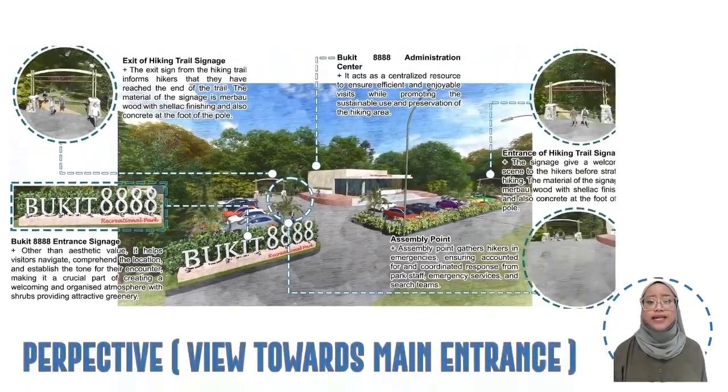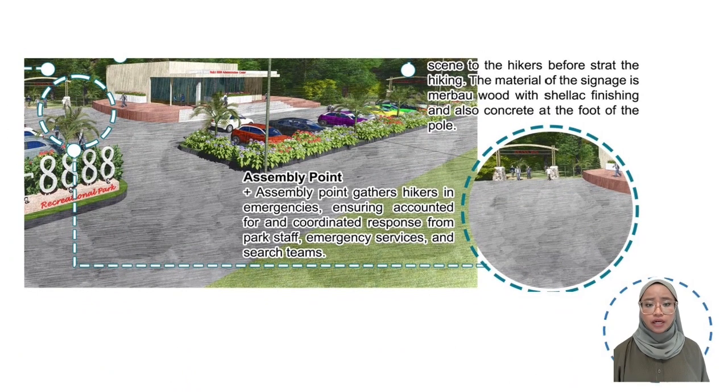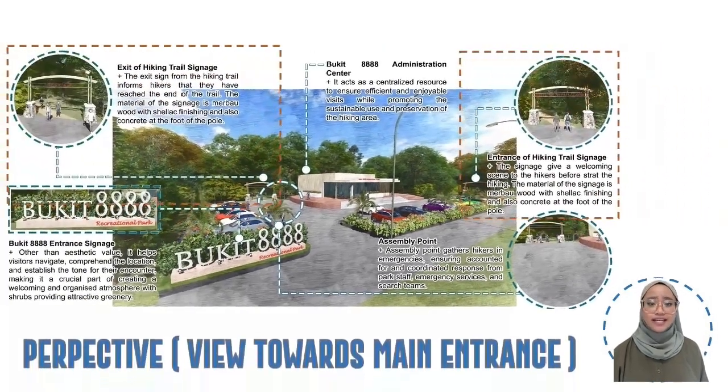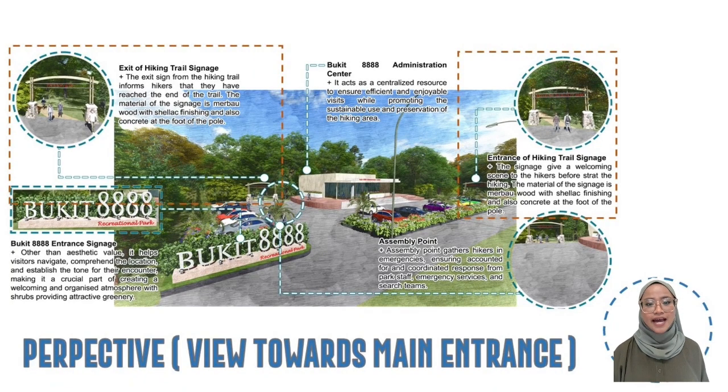Furthermore, the assembly point gathers hikers in an emergency, ensuring they are accounted for and a coordinated response from park staff, emergency services, and search teams. And the last, exit and entrance signage at the hiking trail. It gives identity and a welcoming sense to the hikers.